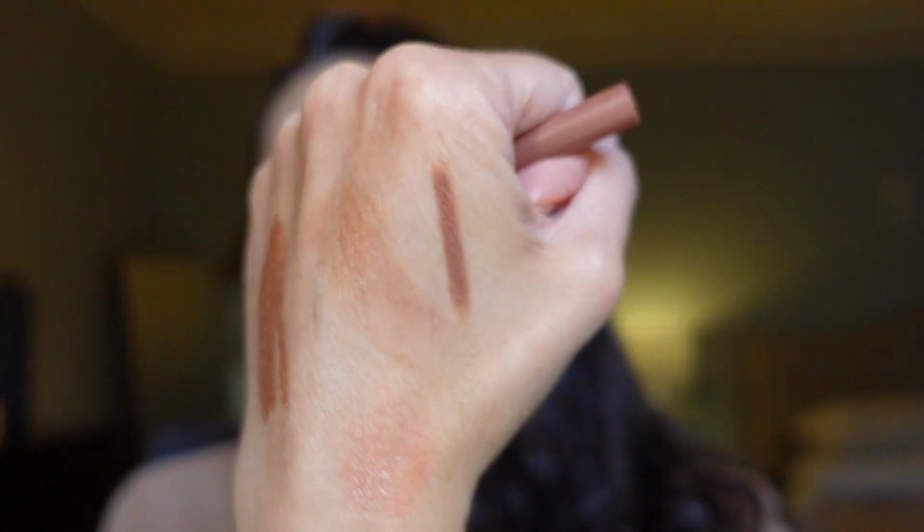All right, now let's jump into the lips. Let me clean these lips off. I just have chapstick on. All right, and what's cool about this artist color pencil is that you can really use this anywhere. You could use this as eyeliner, lip liner, any type of whatever you need to use it for. There it is right there. It's a really pretty brown neutral color. Let's try this. So it is like a stiffer formula, like a MAC pencil.